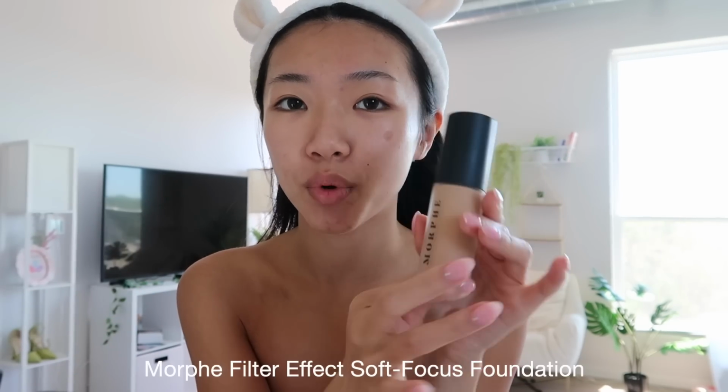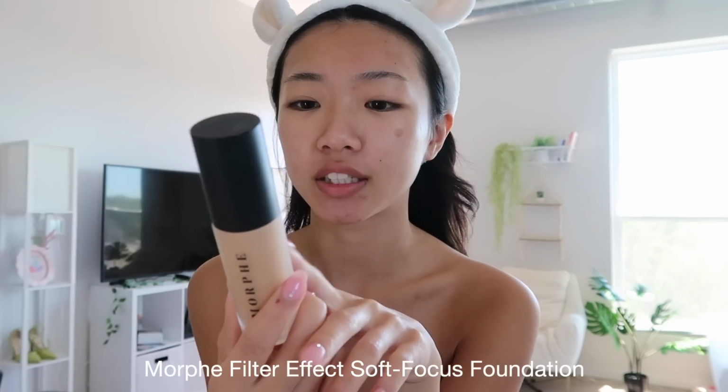Recently I've been loving the Morphe foundation. This is their Filter Effect Soft Focus foundation. This foundation fits me really nicely, and I use the shade 14, and then I like to blend it out with a little sponge here, and I wet it. This is literally just a makeup sponge, and I just put water on it, and I feel like it blends the products I use so well.